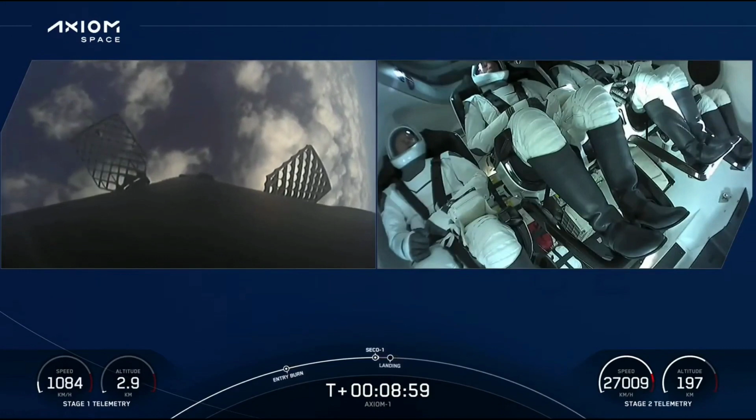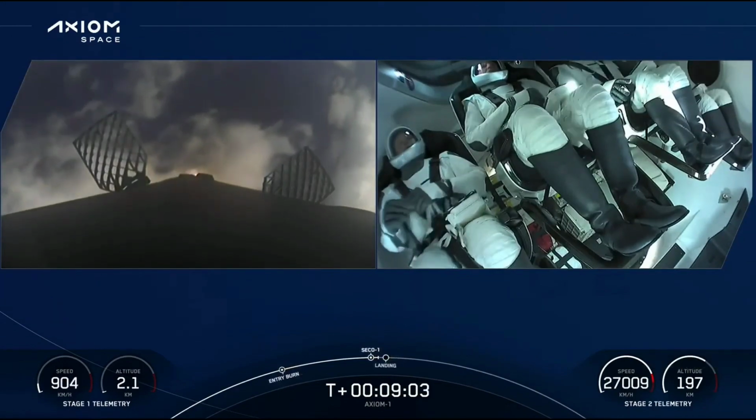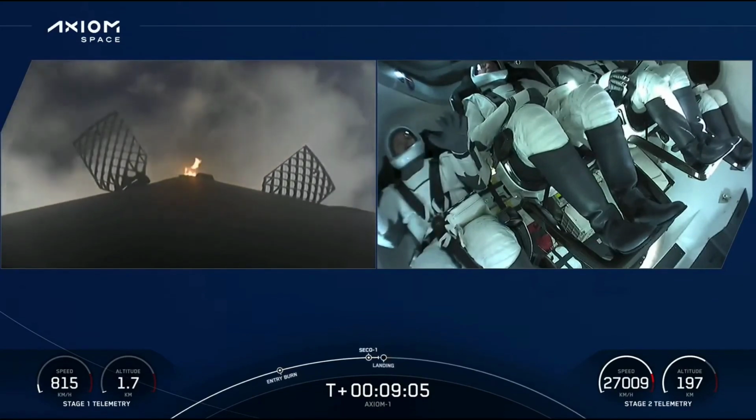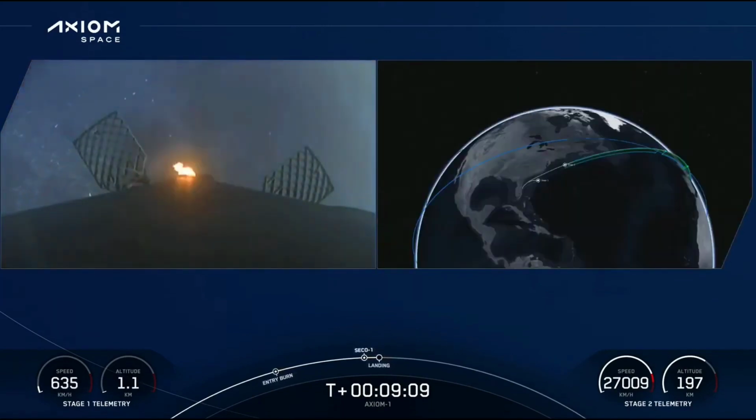MVac shutdown. All right, we've got a live view of the crew inside Dragon Endeavour there on the right-hand side of your screen. Stage 1 landing burn. Landing burn has begun for the first stage.